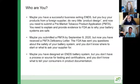So first of all, who are you? These are the folks I think that really need this type of information in the PMTA activity. Maybe you've been in business for a long time and you buy your products from a foreign supplier and you don't do much product design. Basically, you're pulling things from a catalog that your supplier offers. And now all of a sudden you need detailed technical information to explain how your battery system works.